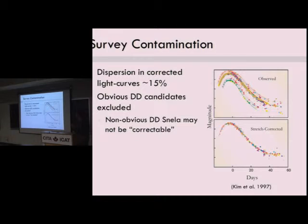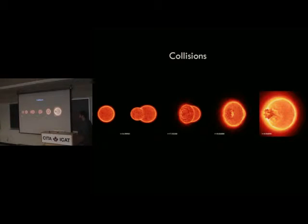And when we do correct supernovae where we've excluded the obvious double degenerate candidates, there's still 15% dispersion in the light curves. And so it would be nice to have really clear signatures of double degenerate scenarios, and to check whether double degenerate scenarios are correctable this way. That's still not clear. So the first double degenerate scenario we'll talk about is collisions, because these are the rarest, so I'll get them out of the way.